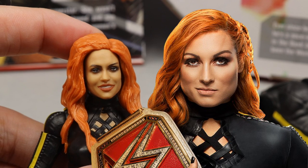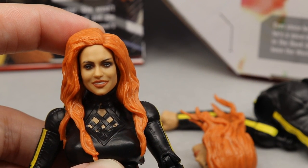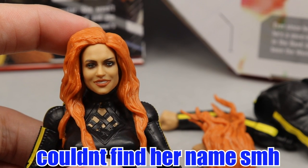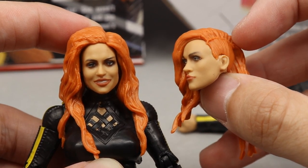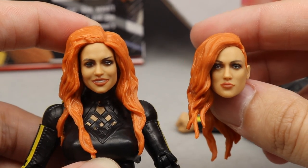I'll pull up an actress that I think it does look like, because there's a certain actress that I think this figure, this face scan, looks like, and you guys can let me know down in the comment section below if you agree with me. But you have the hair down version, and you have the pre-match version, I think, or was this during the match? Maybe her hair fell when the match was over.